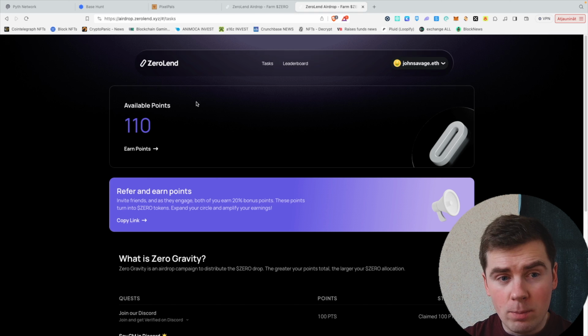Hey guys, so here is a quick and easy way on how you can earn that ZeroLend airdrop. ZeroLend is one of the biggest lending protocols on Ethereum layer 2's. ZeroLend protocol raised around $3 million and it is valued at $30 million. So here's a quick tutorial on how to farm the airdrop.